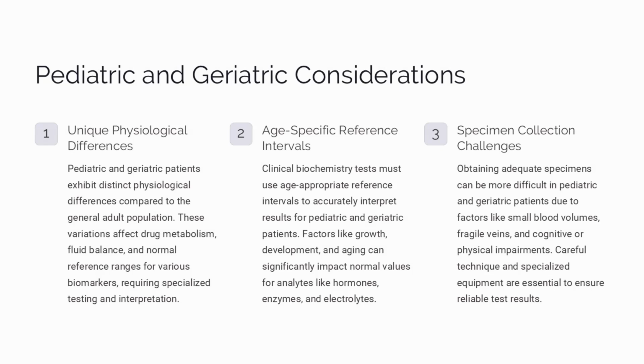Obtaining adequate specimens can be more difficult in pediatric and geriatric patients due to small blood volumes, fragile veins, and cognitive/physical impairments. Careful technique and specialized equipment are essential to ensure reliable test results in these patient populations.